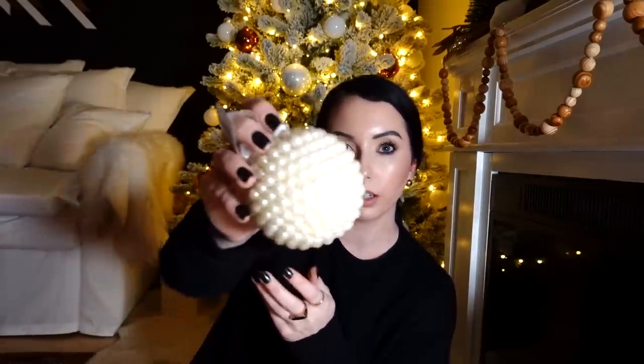And then I got some really pretty ornaments. So I got three of these beautiful pearled ones. How pretty those are. And with the other kind of ball shape thing, I think it might look cool. These were also half off, so they were $3.50.